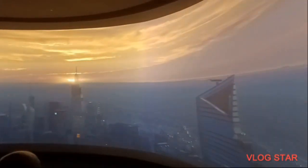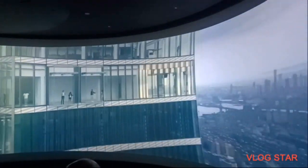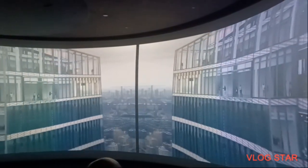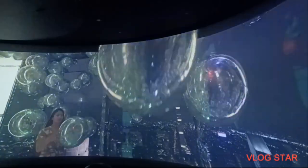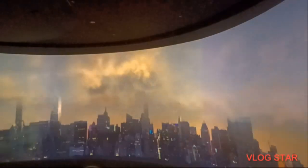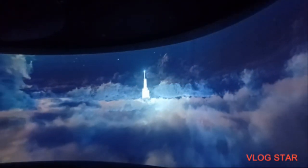Redefining what is possible. We want to create a space that will be unparalleled. In a way, we'll look back on this period. And the building that will be most looked at and examined will be One Vanderbilt.